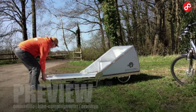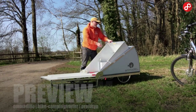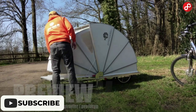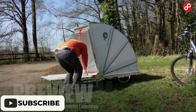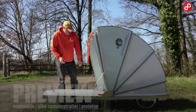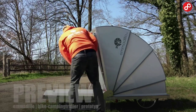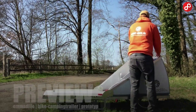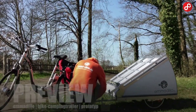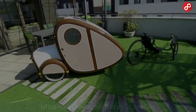Setting up your camp has never been easier. Emadillo's clever design allows you to open and set up in minutes. You no longer have to deal with complex installations or heavy equipment. Emadillo was built to withstand the elements. Its sturdy shell provides excellent protection against rain, wind, and other weather conditions, keeping you comfortable and dry throughout your journey. Whether you're going on a long-distance cycling adventure or a quick weekend trip, the Emadillo is your friend. It allows you to explore new horizons without being bound by traditional camping restrictions.